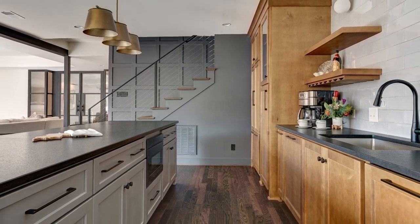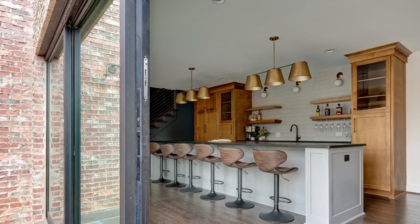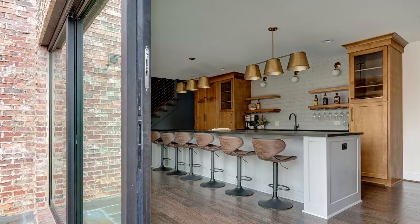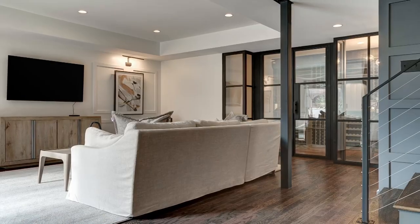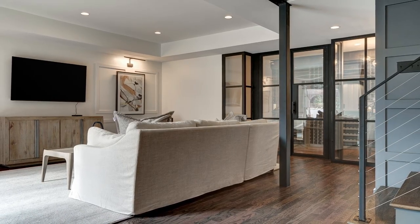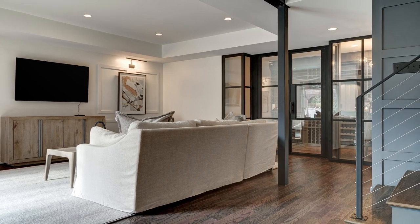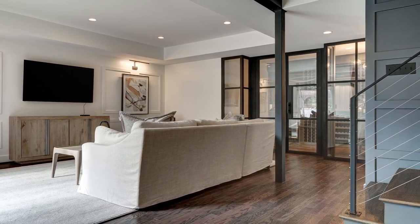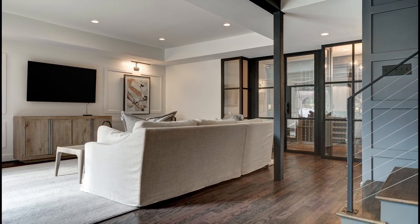leaving the party. A widened header was installed to support three-panel sliding doors, allowing them to bring the outdoors in on sunny days. Steel columns and framing provide a look into the entertainment area, with custom wall detailing and modern picture lighting. A tray ceiling conceals the room's HVAC system.